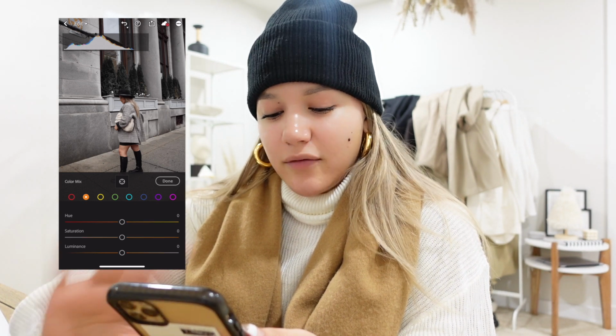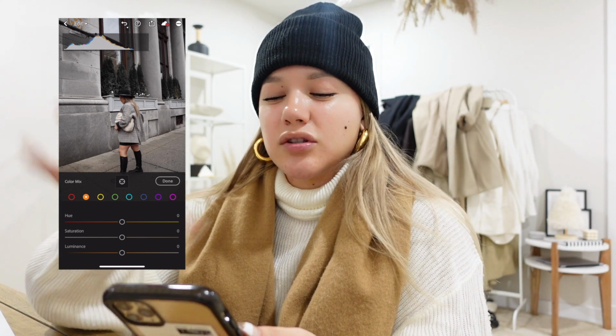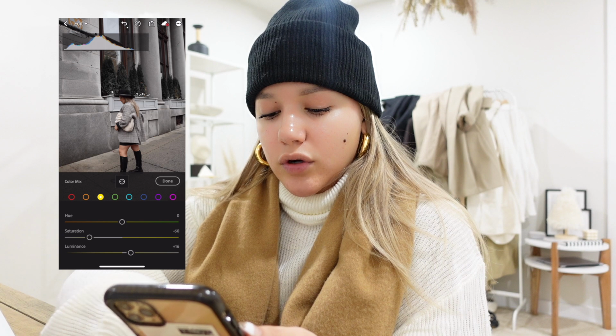For orange, I keep everything at 0 because I play around with the vibrance and also the highlights, so that affects the orange. So I just leave orange at 0.